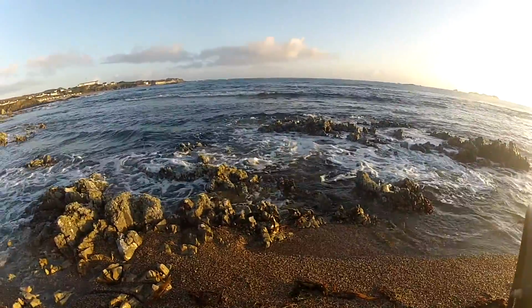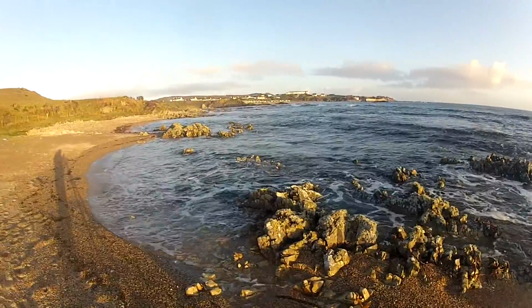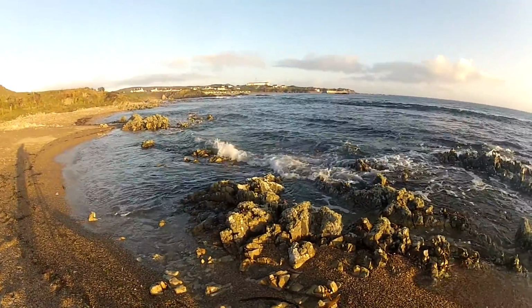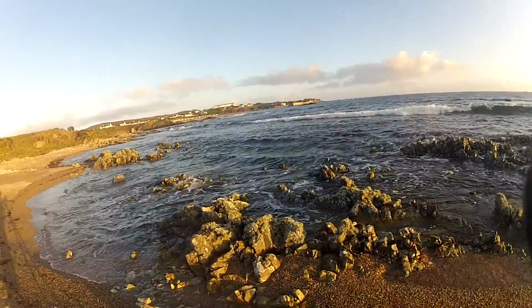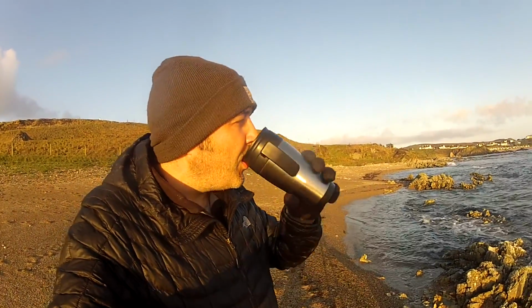So again, don't just come to a beach and go, right, I'm just going to shoot, foreground, midground, background, sunshine, long exposure, job done. Really start to look for some of those finer details. And always have coffee.